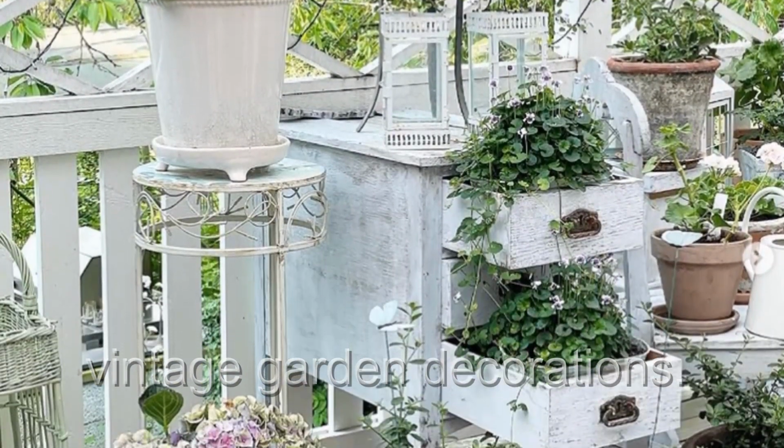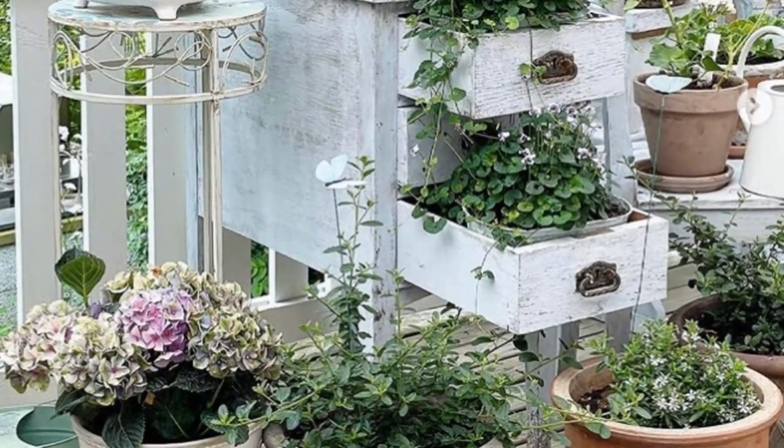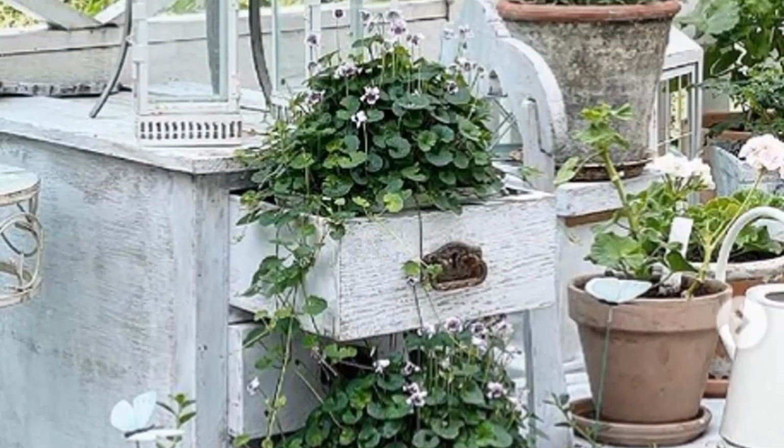Vintage garden decorations. This kind of decoration will make your garden more fun and more chic. Enjoy! Vintage decor ideas can never go out of style.